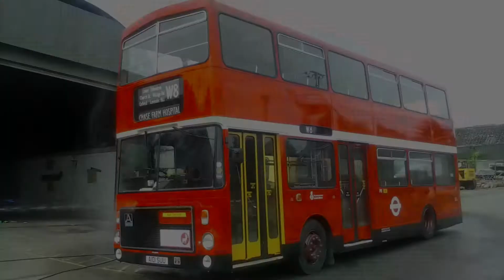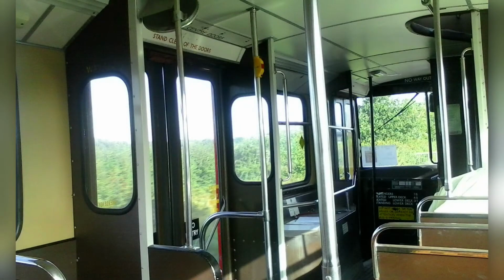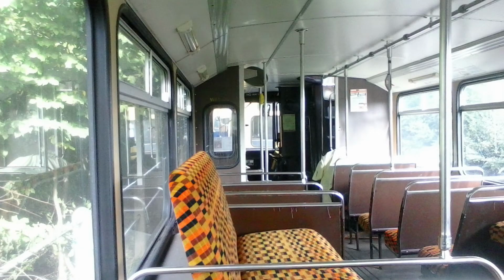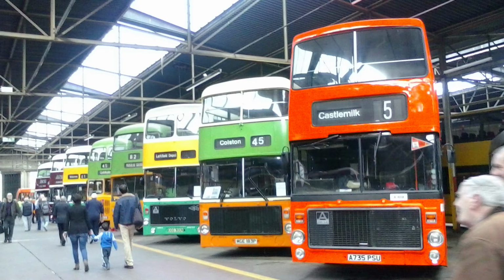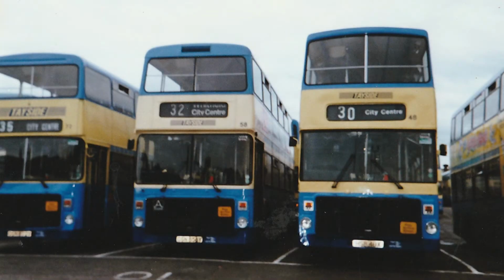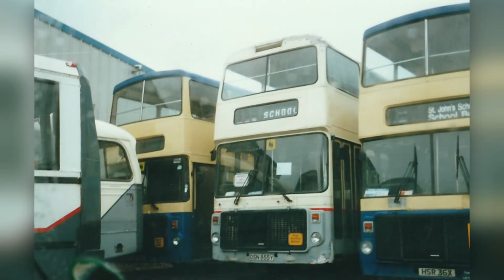These are photos I've taken showing examples of Volvo Ailsa Mark IIIs with Alexander RV type bodywork. These have air sac suspensions fitted. I've taken these pictures showing examples of the Northern Counties bodied Volvo Ailsa Mark IIIs. The bus in the centre is the Northern Counties bodied one.